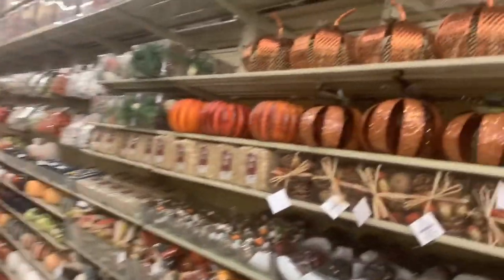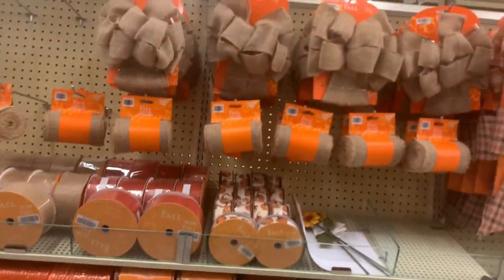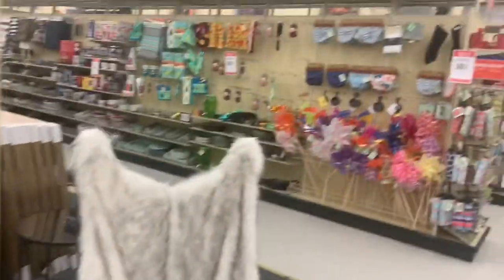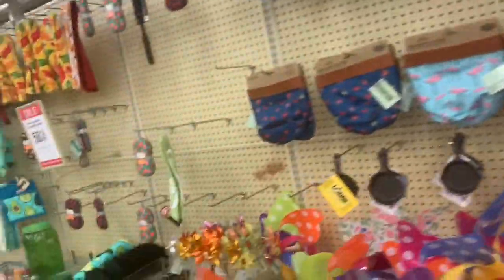This row down here is fall. All the different fall wreaths and garland wreaths. And the different picks. Oh my. Then the burlap reed. A lot of different bows. Oh, I see Christmas stuff out as well. Then they set their wall up for Christmas. Oh my God. Things are moving so fast.